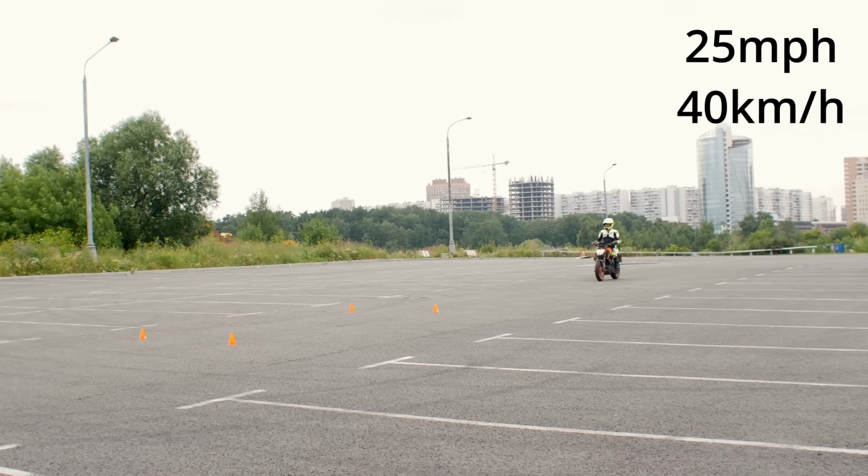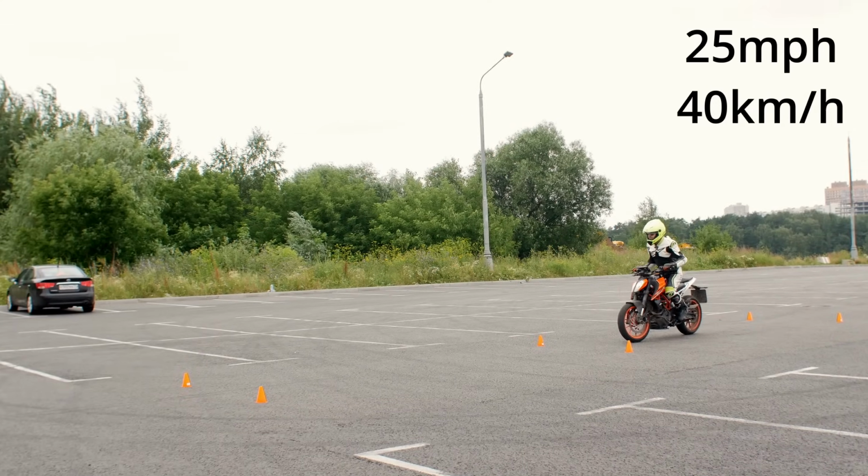Remember, braking distance increases at a quadratic rate with speed.